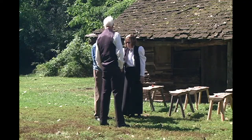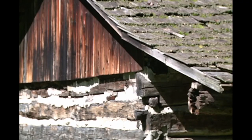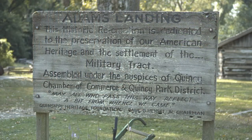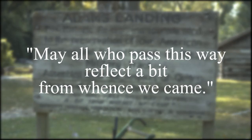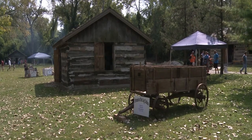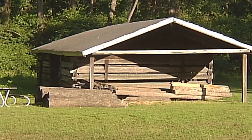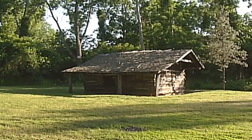You can visit the village anytime, dawn to dusk, and see these beautiful 1800 structures that were built by pioneers to this area. This sign welcomes you to the village, and I especially like the last statement, "May all who pass this way reflect a bit from whence we came." Back in 1968, the Quinsippi Island Heritage Foundation created this village by saving and moving these original 1800 structures here.